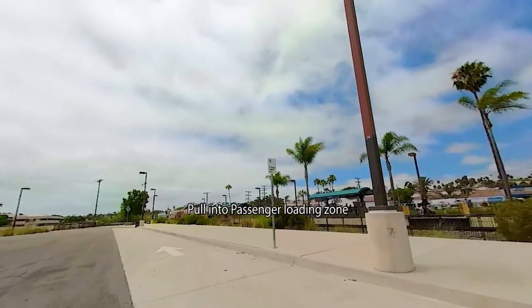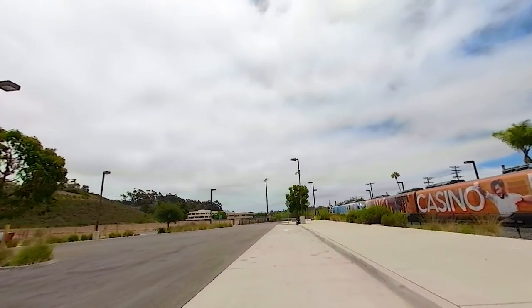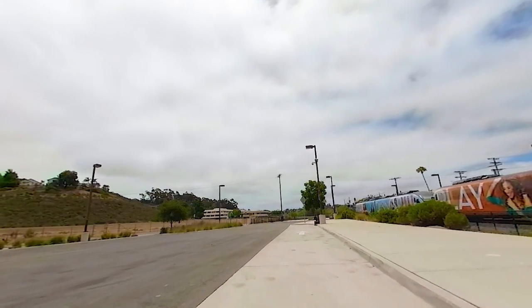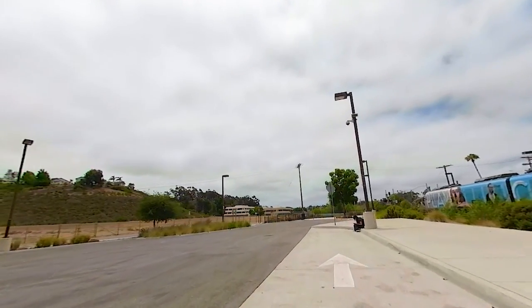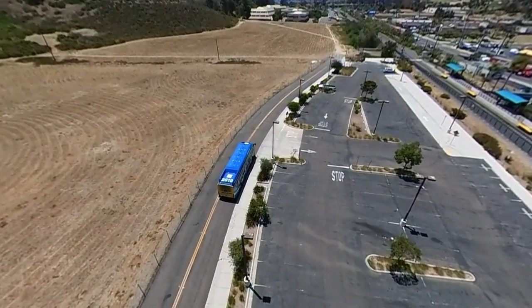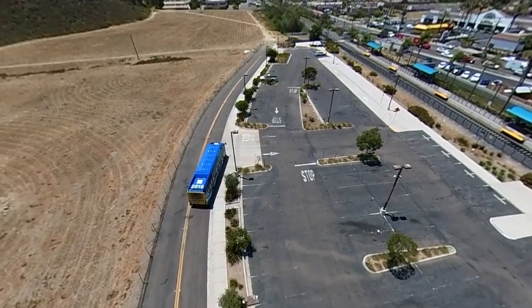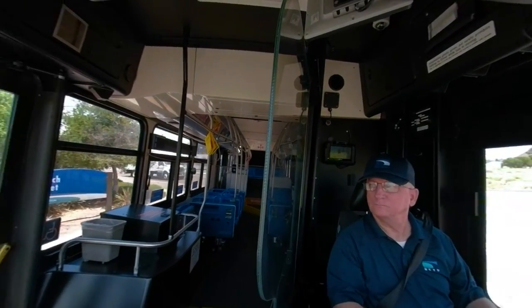Keep your speed down. Notice this large cutaway for passenger loading. Let's pull in there. Here comes the Sprinter now. You can see how visible we are to the train passengers, eye level. Let's check another perspective. Here is a sweeping view of the parking lot and tracks. Bus turns right into the first driveway, proceeds slowly ahead, turns left, and pulls into the loading zone.